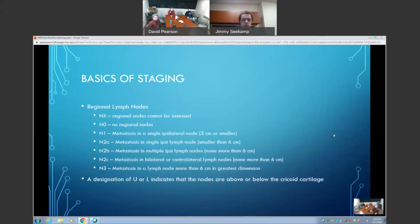Now, regional lymph nodes: NX, it could not be assessed. N0, no regional nodes. N1, metastasis in a single ipsilateral node, 3 cm or smaller. So it's not invading the opposite side of the head, really not showing that it's super aggressively spreading yet, but still a nodal metastasis. Then we start getting into N2, where there are 3 subtypes.